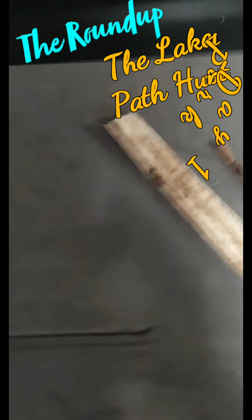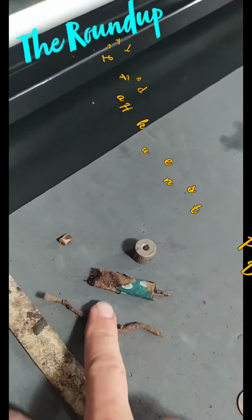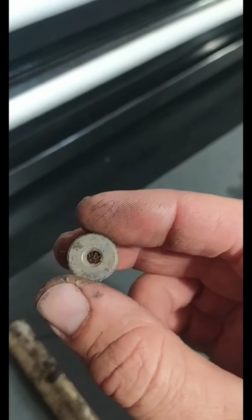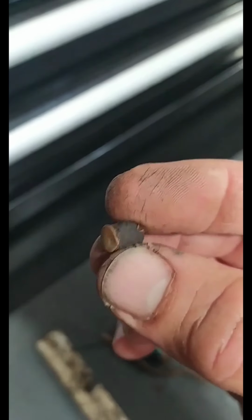And here we are at the roundup. So, garbage aluminum. Sounded good, wasn't. Another piece of some sort of metal stake that broke off. Really heavy knob that broke off something. That gave an excellent signal. And of course I got a 54, which as per usual is 22 rimfire cartridge. See, it's been fired, but it also is missing about half.